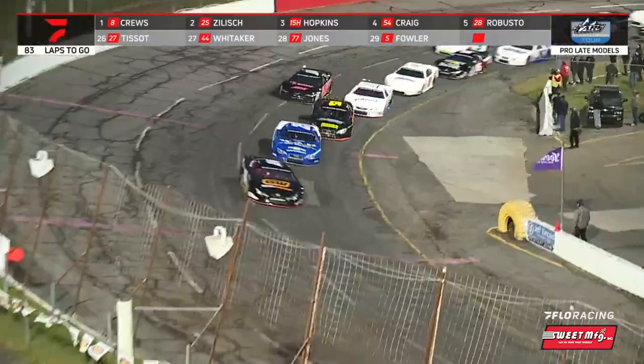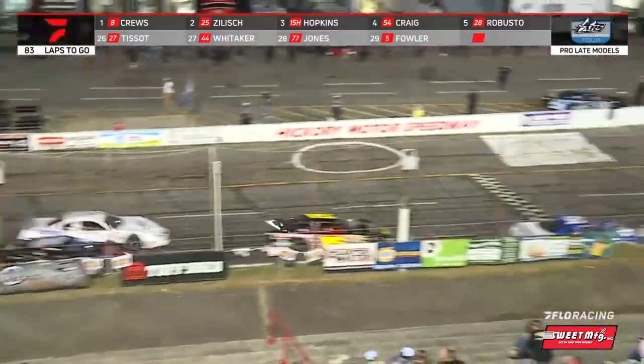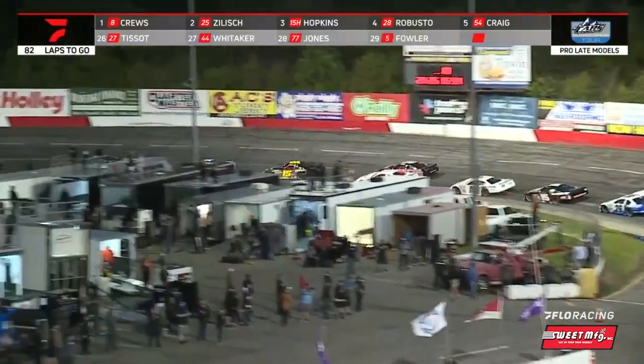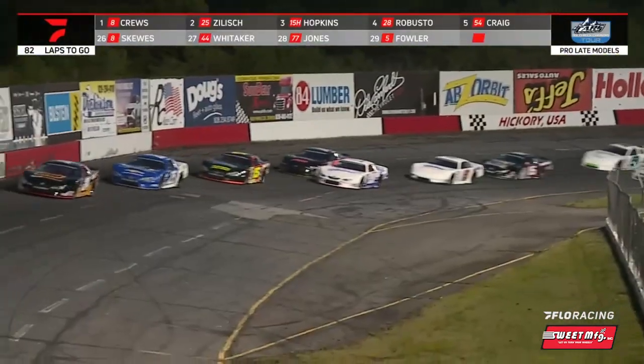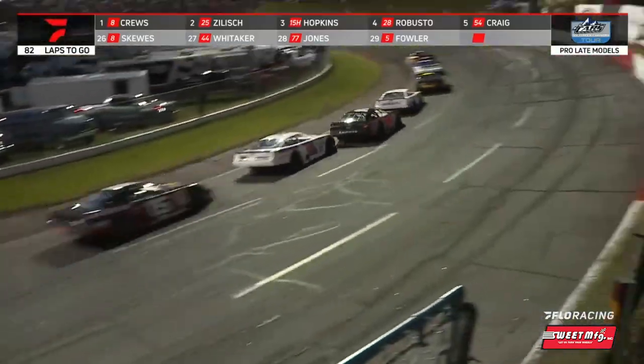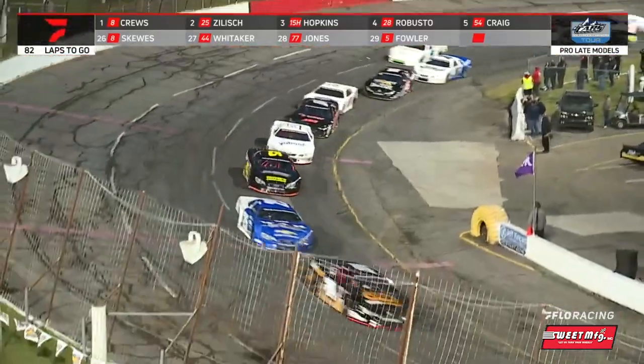Hawkins will clear for third, and further on back you see Matt Craig and Isabella Robusto making her presence felt, somebody who has a ton of experience here at Hickory Motor Speedway. No shock to see that she has moved up a couple of positions and may have notched one more as she gets in turn 4, and indeed she does.